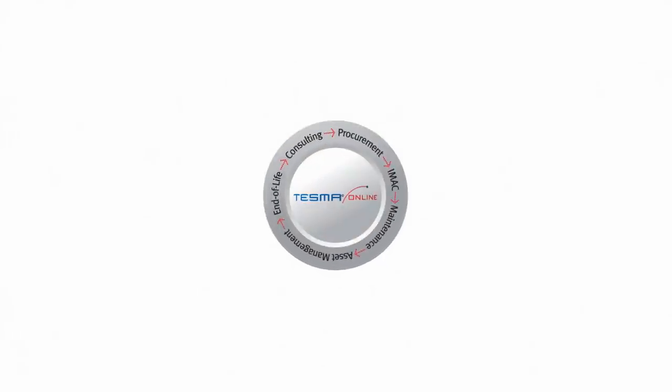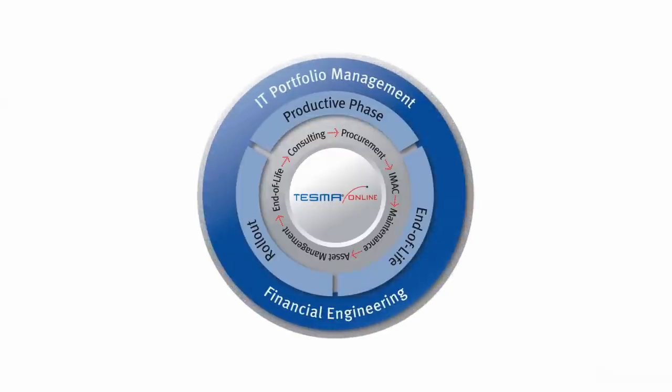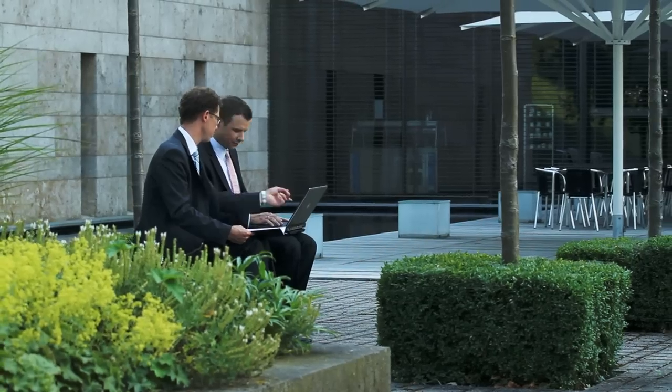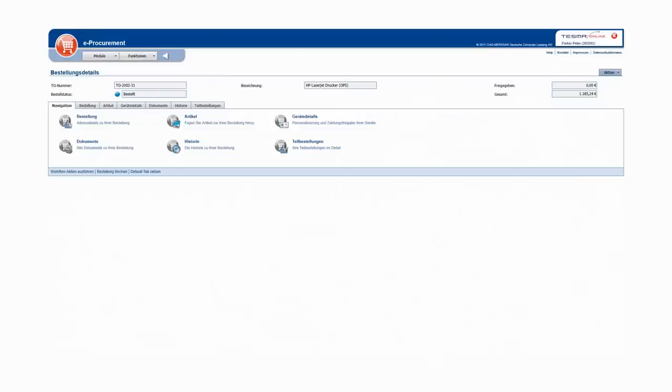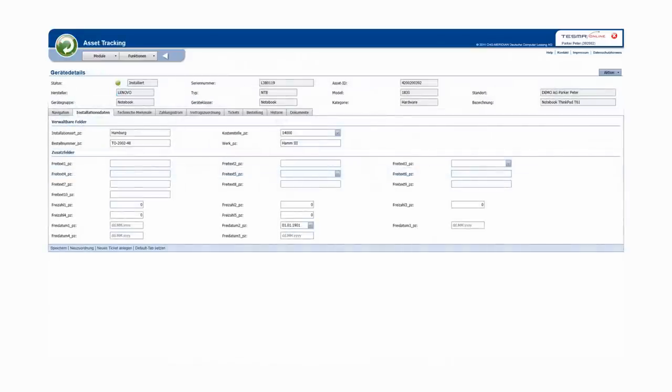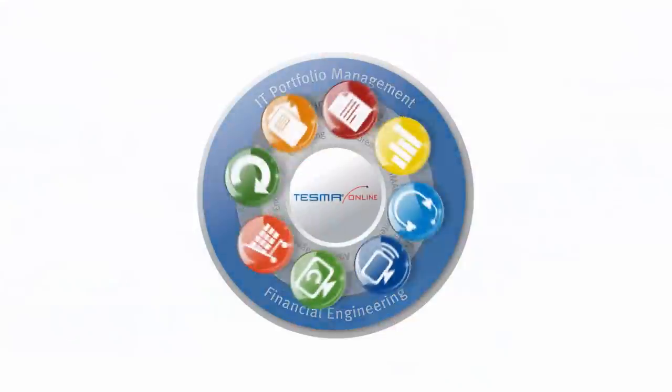TESMA Online lies right at the heart of the solutions we offer. This application is a web-based asset management tool that clients can use to administer their lease portfolios. They can use it to monitor the status of their equipment, to ascertain the residual terms of their leases, to check on the invoicing process, to report problems, and to return equipment.